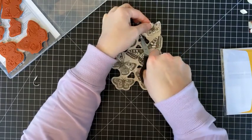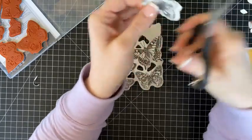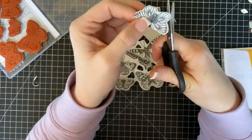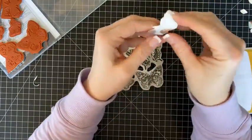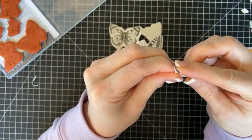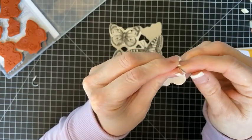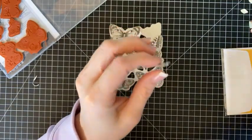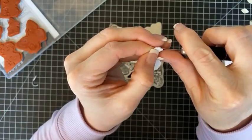Ooh, I just cut that. Dang it. This is what happens when I rush. That happened to one of my brand new ones. The sticker went down onto the foam. And man, there's no way to get the stickers up from the foam once they're down.